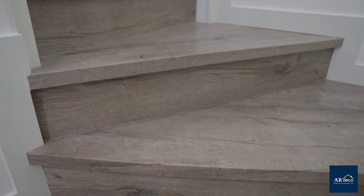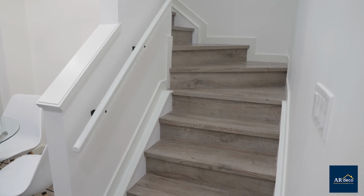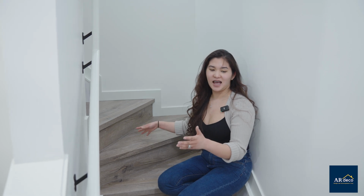I think in every Art Deco project, we have our stairs with custom nosing. That way we can emphasize how luxurious it can feel, even in a simple way of just going down the stairs. This stair is made of the same material as the whole flooring in the basement, and this is called luxury vinyl planks. Now this is not your typical low-grade vinyl planks. This has texture to it, and it has gradients on it. It actually even mimics real wood.